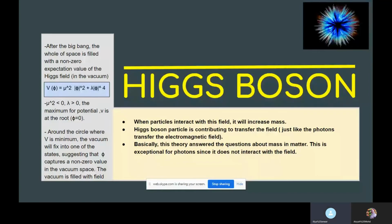So as the Higgs field grows and expands, the universe becomes cool and falls in temperature below the critical value. When a particle interacts with this field, it will gain mass. The more actively it interacts, the more its mass will increase. So basically, this theory answers the questions about mass in matter. With this theory, we can find the solution behind it.